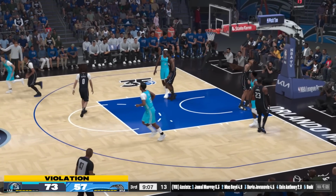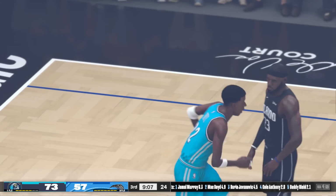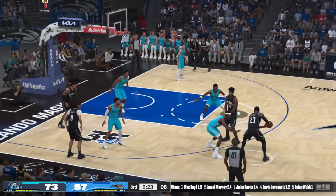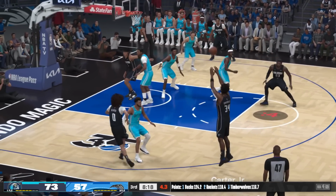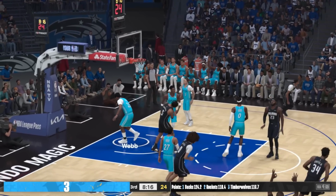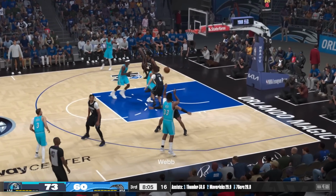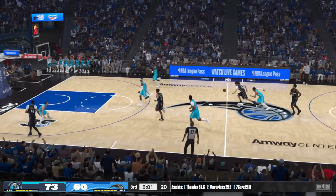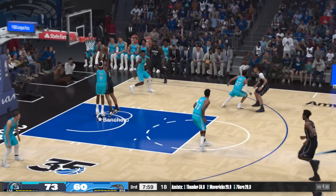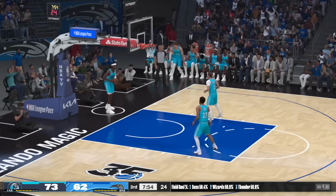Really strong performance so far, and Mac Boyd steps out of bounds. Magic takeover. LeBron finds Carter, the little pick and pop. Wide open. And Cash. What was that pass, Webb? Come on, man. Sometimes there's lob attempts that are just absolutely horrible, and the Magic have closed the gap to 11.